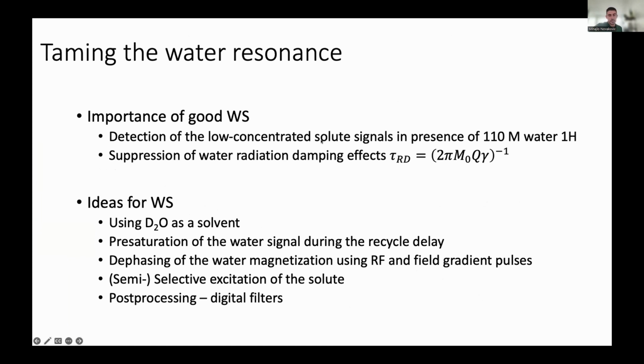Probably this slide is a bit redundant by now, but I will still repeat it. Water suppression is very important when we want to detect low-concentration solutes in the presence of 110 molar water protons. So we need to suppress this high signal of water, and also to suppress the water radiation damping effects, but that's not the topic of today's session, so we will not discuss this further.